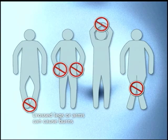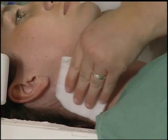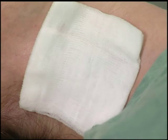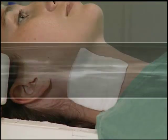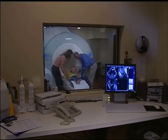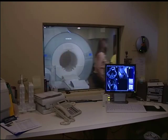Local burns might result. Permanent makeup, tattoos, and tattooing on the body must be documented. Although this type of body decoration is not a contraindication, the patient must be informed that heating or distortion effects may result in the corresponding area. The same applies for other conductive materials, such as dental braces and body piercing jewelry. If the patient feels localized heating or burning sensations, the exam should be stopped.